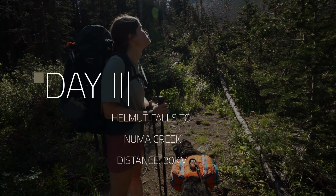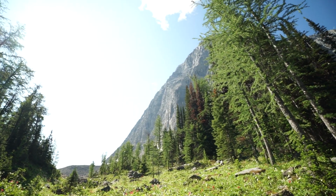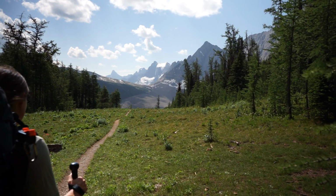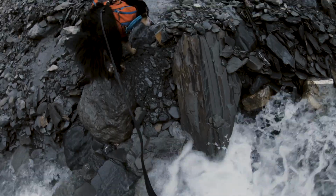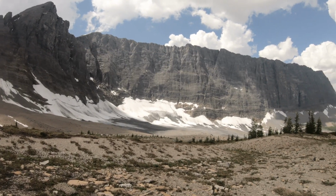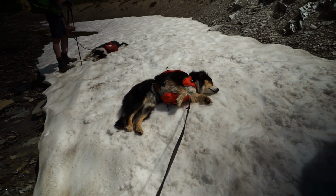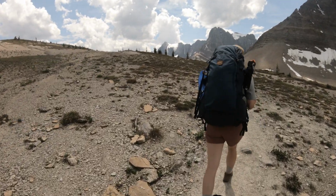Day two. Biggest day of all ahead of us. We have to get up Rockwall Pass, down to Tumbling Creek, up Tumbling Pass before we can make the descent to Numa Creek. Okay, let's go, jump. Good girl. 460 meters, 337 meters, 350 meters, 784 meters. That's a total of 1,931 meters of elevation change.